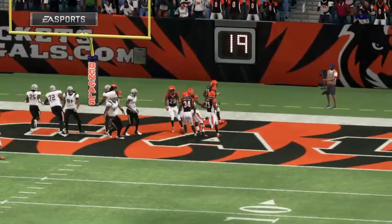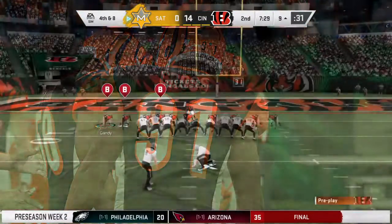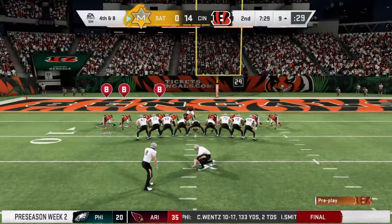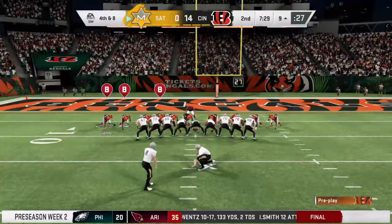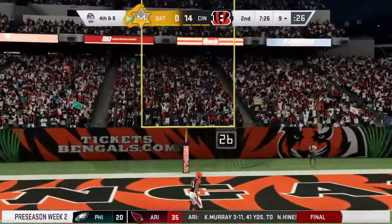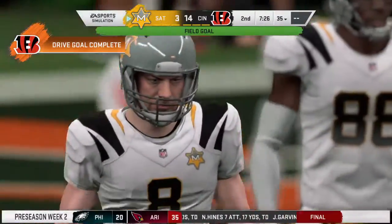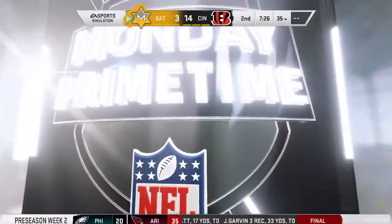Yeah, this is the time of year you've got to get your backup some reps and make sure you protect your starting quarterback. Now on 4th down, out comes the field goal unit here. From the left hash, should be a fairly easy one here. And this one is right through. And they will get themselves on the board here at 14-3.